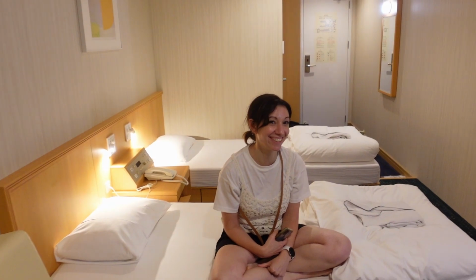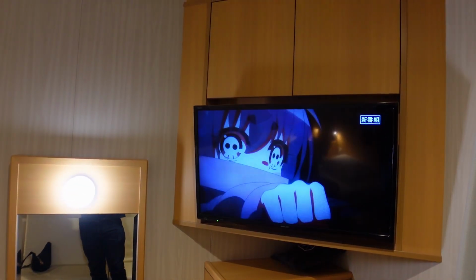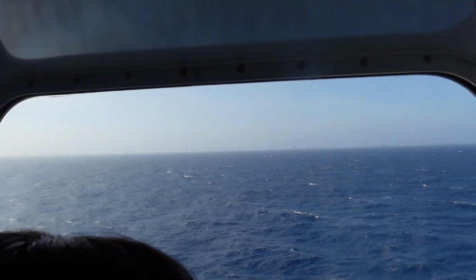Just got underway, and we have anime. After drinks and anime, we were ready for bed. Even though the beds were a little hard, the rocking of the boat helped me sleep, and it was so cool to wake up and see this.